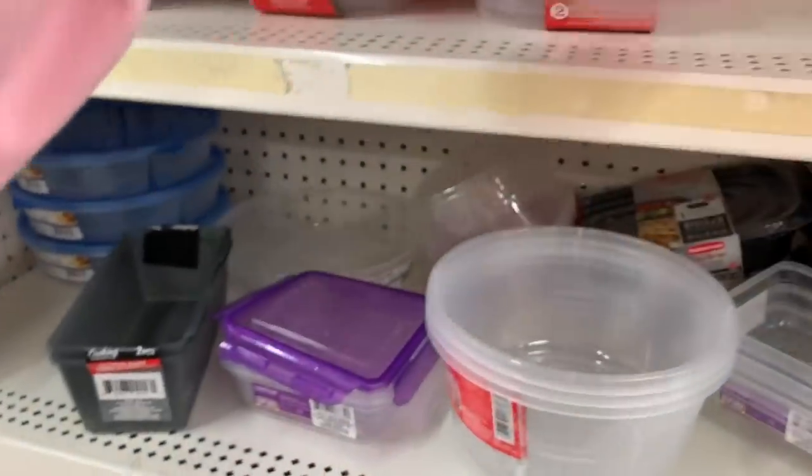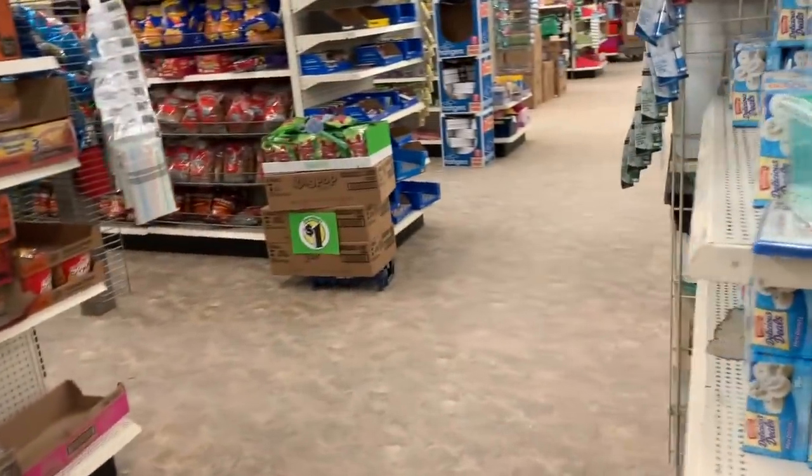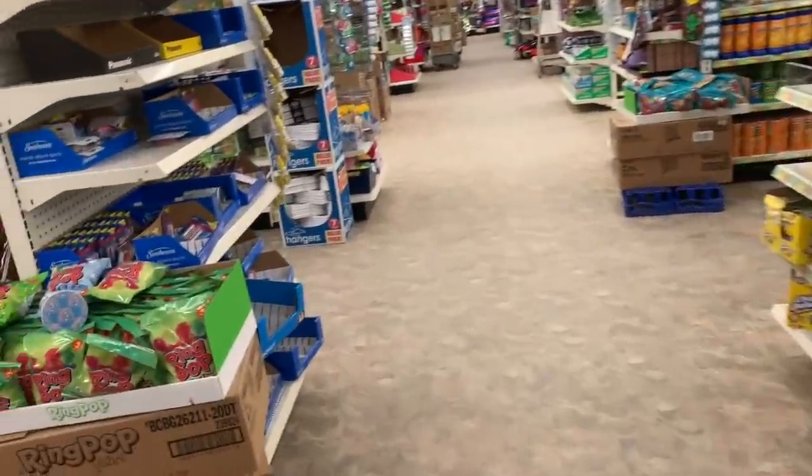Couple different shapes too. Did I miss anything over here? Whoa, just a whole bunch of roasting pans. Okay, you guys, let's finish up with some snacks because I'm really hungry.